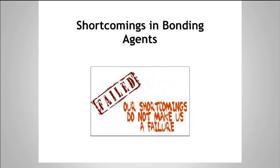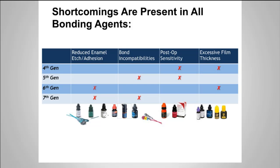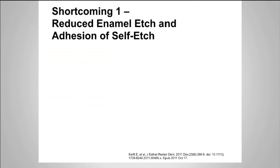But the bottom line is that we all need to come to understand there's really not one size fits all. We certainly have shortcomings in all the bonding agents out there today. There are shortcomings in everything we're doing, no matter if we're in the 4th generation, which is the 3-step total etch, or the 5th generation of bonding, a 2-step total etch system, or the 6th generation, the 2-step self-etching system, or the 7th generation, the single bottle, all-in-one self-etching technique. If you take a look at some of these X's in these various places, there are definitely some variabilities in how things work and what works best.